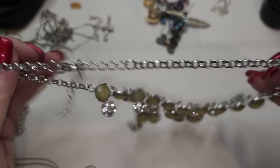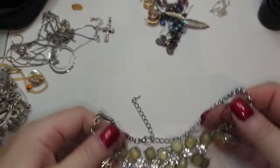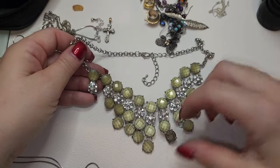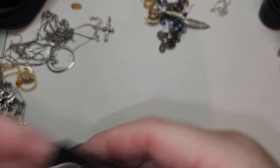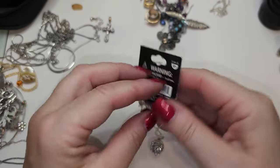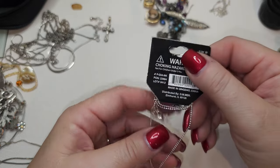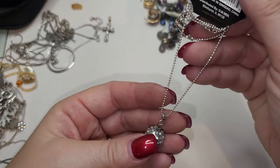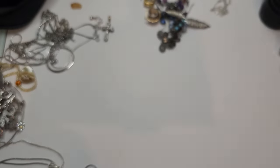Moving right along, another silver tone chain with shimmery greenish cabochons. Rhinestones are here. Right here we have something on the card. It says Gia's Jewels necklace. Silver tone. Very lightweight, kind of plasticky. I don't know. Craft.